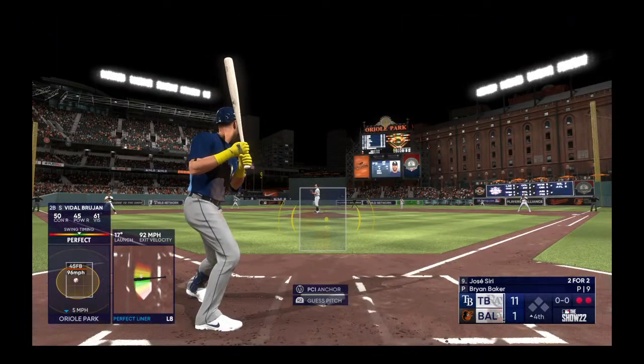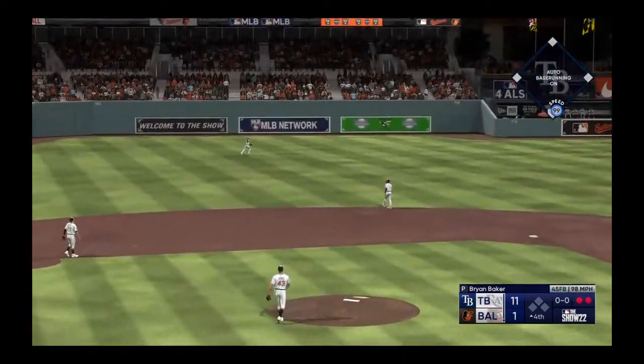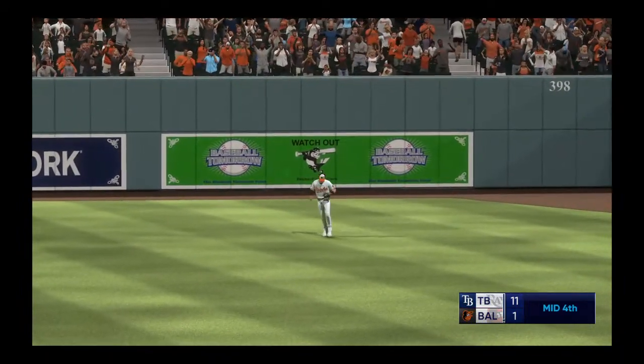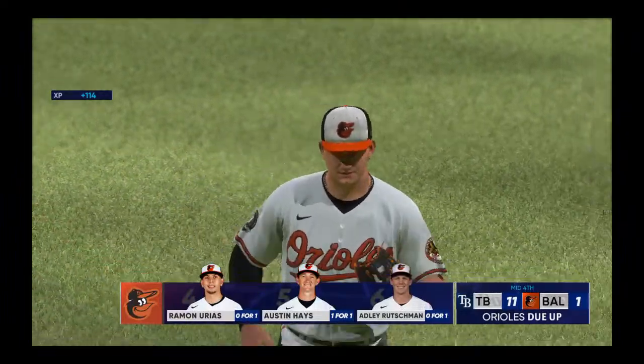Now here is Jose Siri. That's hard hit on the line. Hayes makes the catch, and that'll do it. Rays held in check here, but they're on autopilot, leading 11-1.